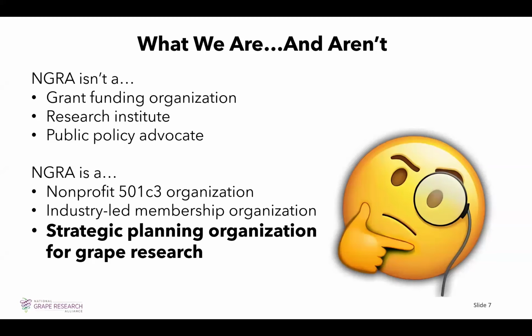So NGRA is not a grant funding organization. We don't put out calls for proposals and award funding for projects. We're not a research institute. We don't do the research ourselves. And we're not a public policy advocate. In fact, as a 501c3 nonprofit organization, we're prohibited from lobbying. But we are an industry-led membership organization, meaning that organizations that are interested in driving or influencing research to advance the industry voluntarily join the alliance. And you can think of NGRA as a kind of strategic planning organization for grape research as our members work together to prioritize the next big projects to pursue and proactively bring that research to life.